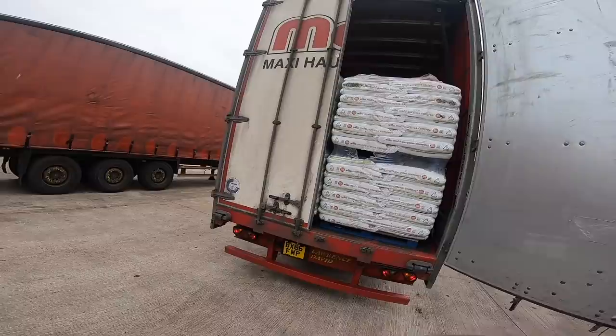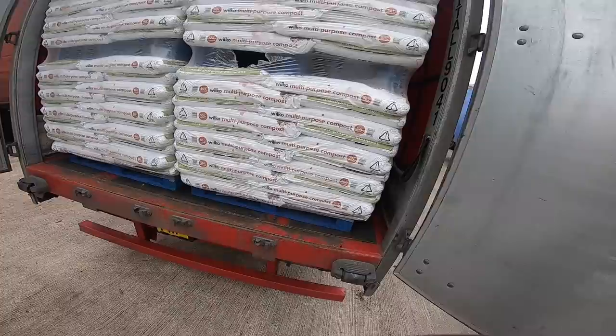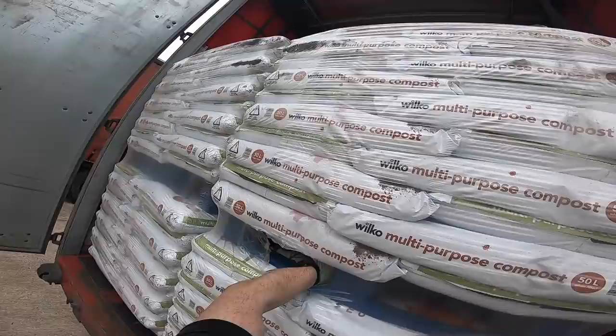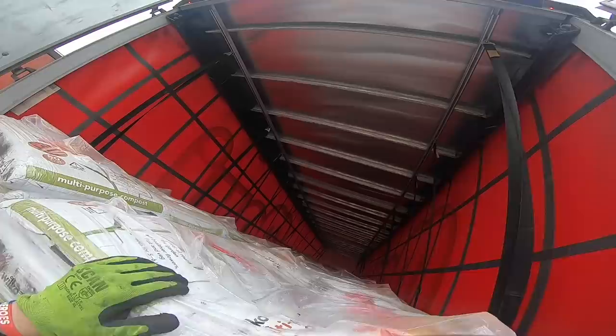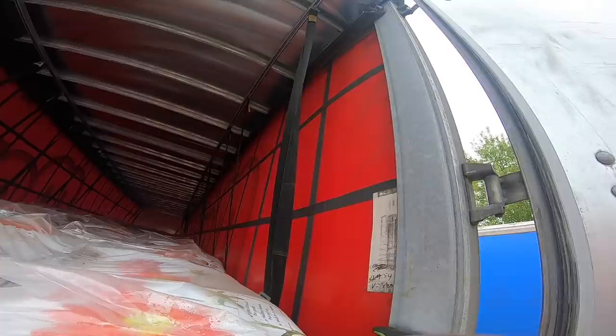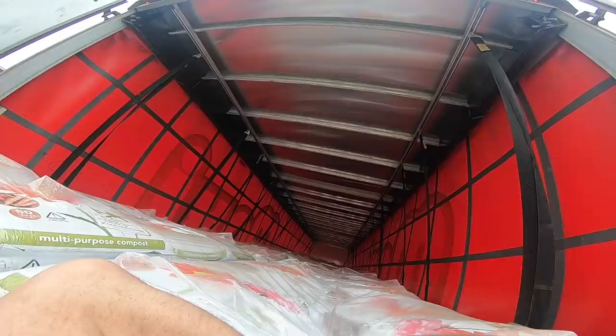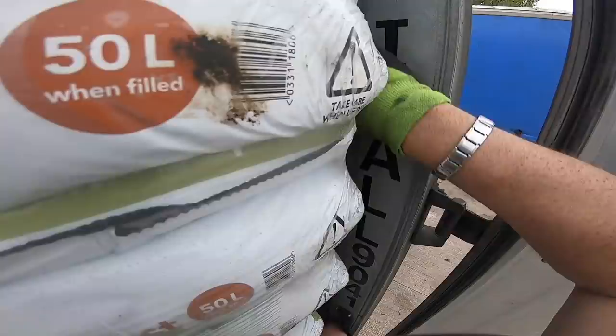You are joking me. Double stacked compost with no straps on it. Please tell me it's got more than just internals on. I can't get up there to see. They're not supposed to be this far back, you're supposed to have a step. Actually, see if they're strapped or not. You can probably see better. Nope, not strapped. Guess what I'm doing now?